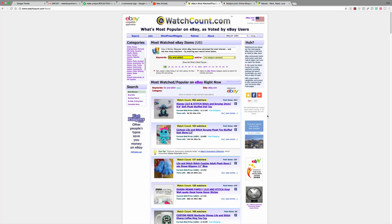And when they see it cross on Facebook, they're like, oh, this is awesome. Let me grab this right now. Let me grab this for my daughter. I want this for my Lilo and Stitch collection. People actually collect these types of items, and there are tons of things that are collectible. So this is just one way.